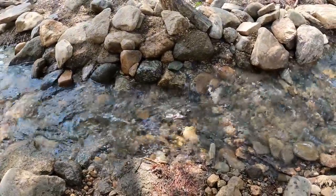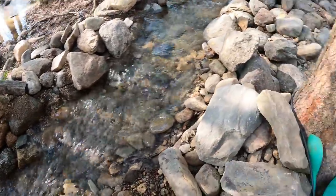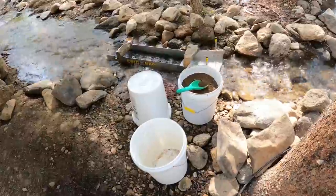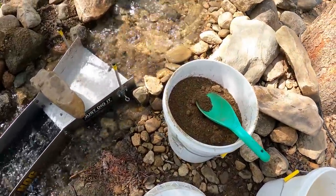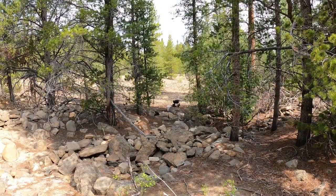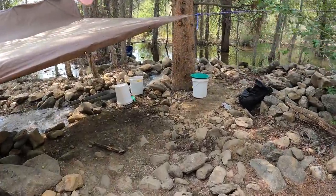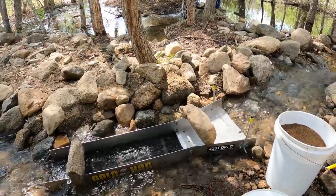All right, water's looking good. I've been putting my stream sluice right in there. I'm gonna get that set up, get those buckets worked, get some gold. One bucket down. Next one ready to go. Wagon's empty. Three buckets. I'm gonna go ahead and get that third bucket ran through the sluice. Do a clean out. Go get three more buckets.